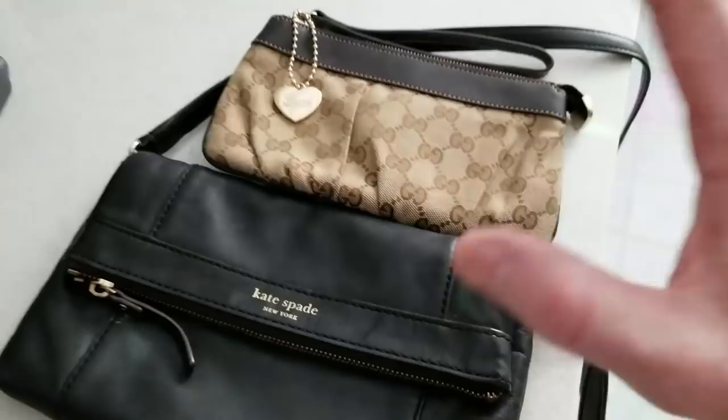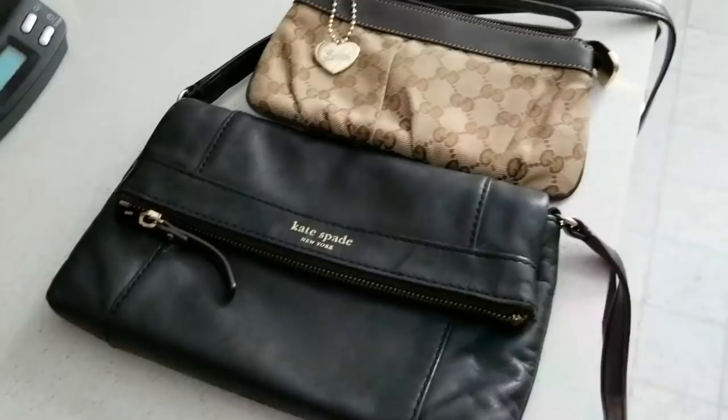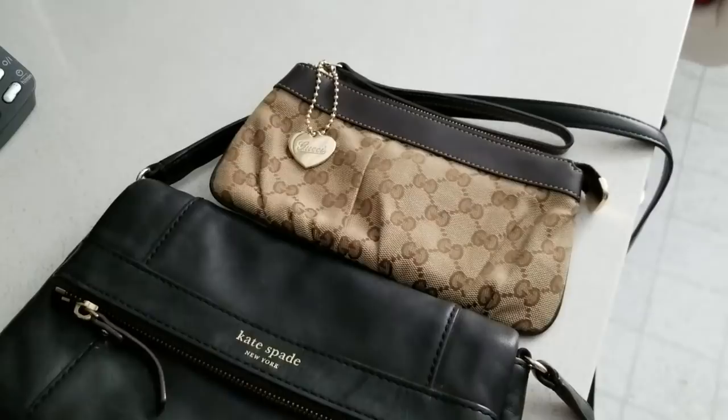Kate Spade, not worth as much, but still nice. These ones we're going to bless my missus. That's the whole point, baby. You know what I'm saying? To keep, sell, and give away. And we're going to give a couple away. Well, actually, technically, that's keeping because it's kind of like what's mine is hers, etc.